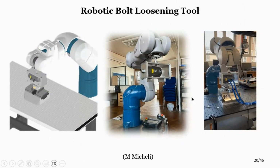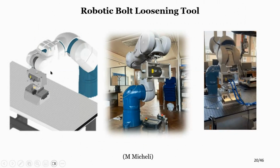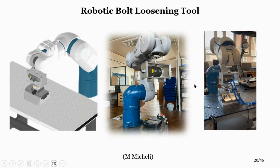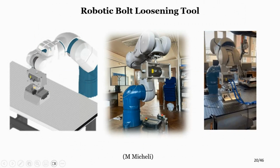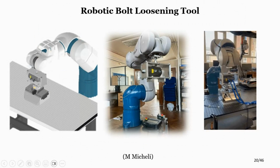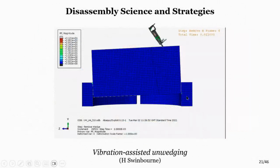We have built a device which is mounted at the end of a robot arm, and that device can be used to shake products and make the screws loosen. For instance, here, if you focus carefully, you will see the screw loosen. Yeah, the nut rotates. We can use the same tool to unwedge a shaft that is stuck when you pull it out. So you can use the same tool to do the unwedging.